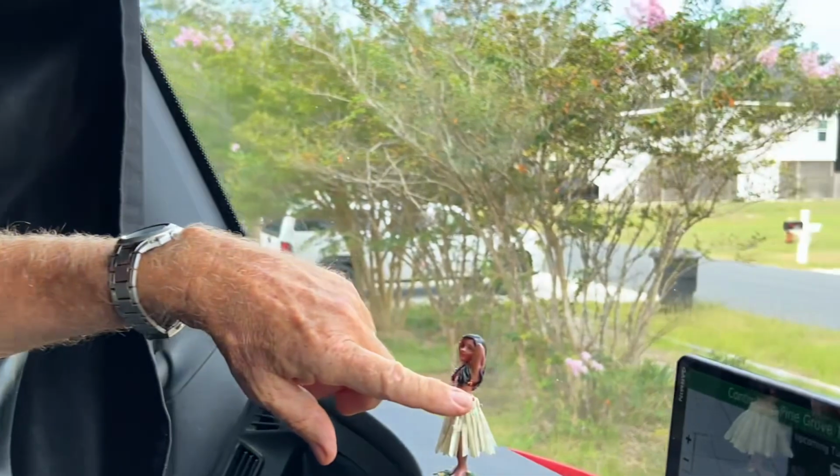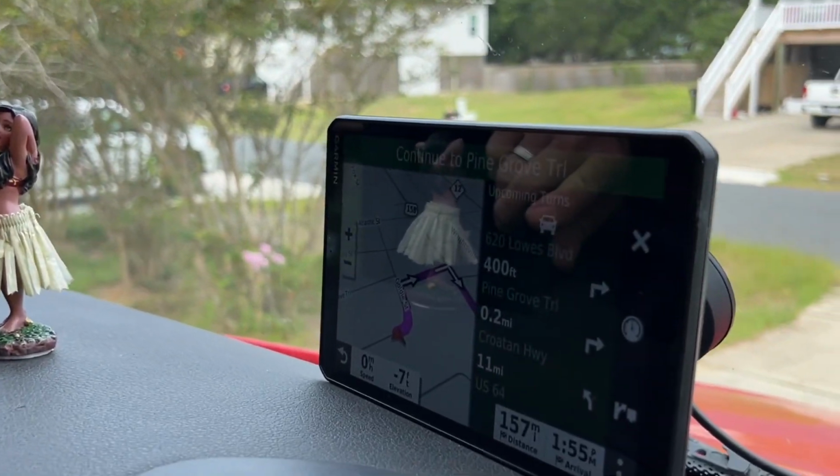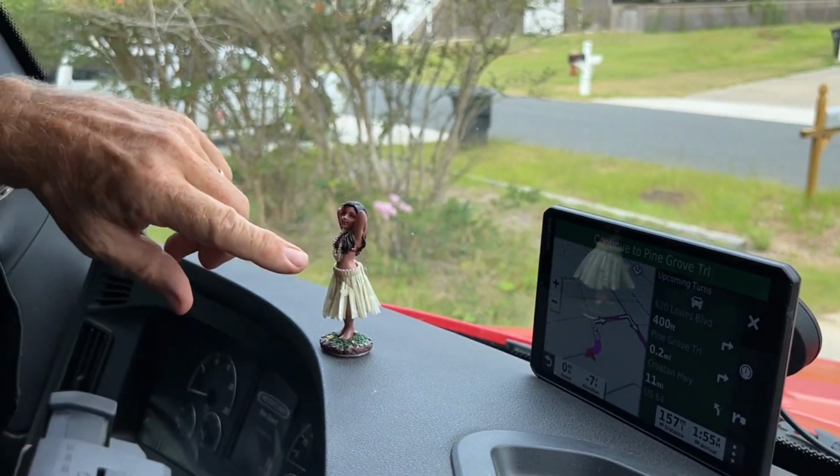I am really happy with my Garmin Dezl OTR800. I've had it for over a year now, and I think it was money well spent. It was a lot of money. That's the 8-inch model, like $700 or something, but it was a really good investment.